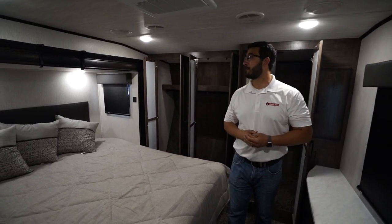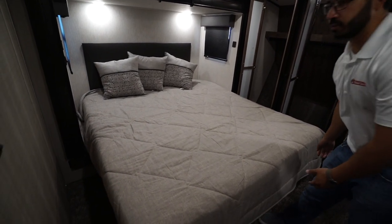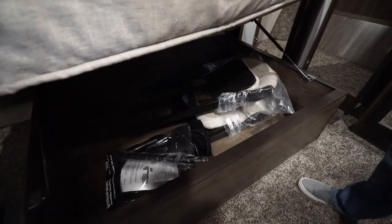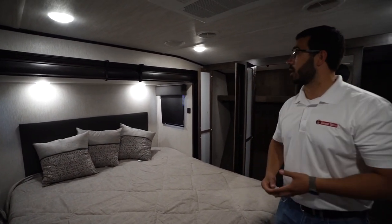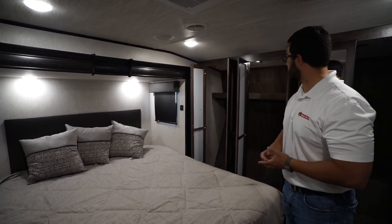As we move up into the bedroom, you'll see the slide-out queen bed there. Plenty of room. You also have some storage underneath, and that is strut-supported. You'll see your central vac down there, as well as your two additional chairs for your freestanding table out in the dining area. Both sides of the bed have USB ports to charge your cellular devices at night.